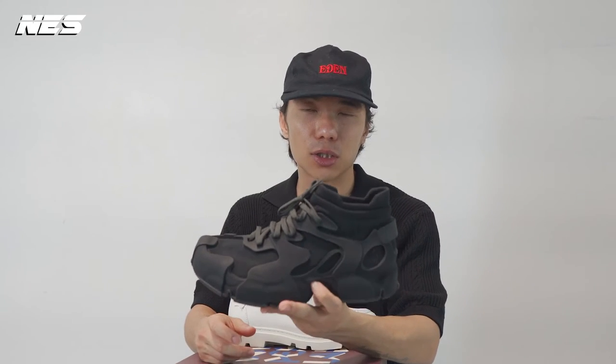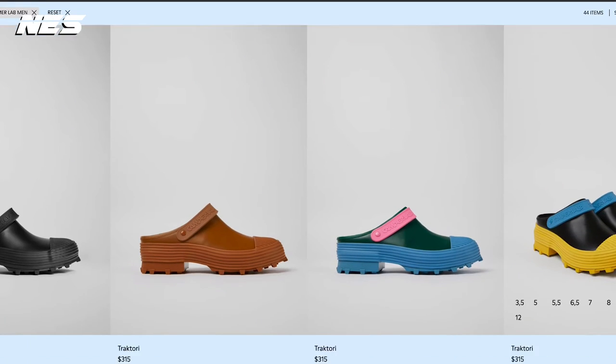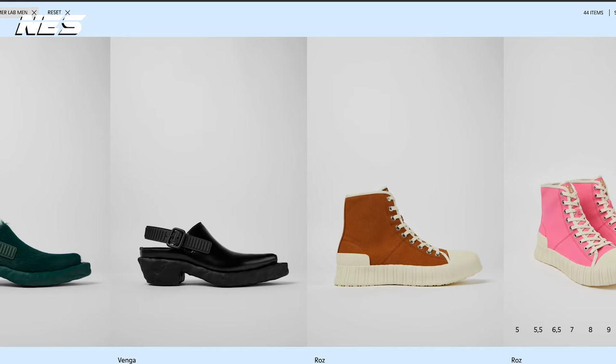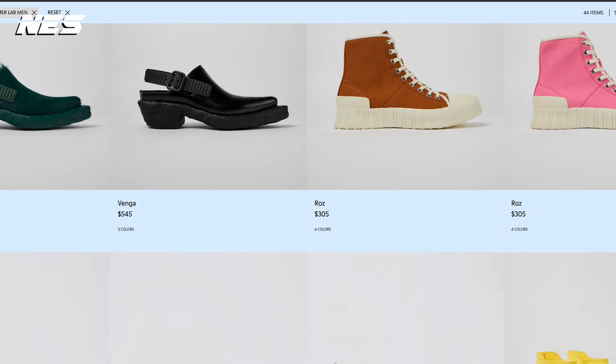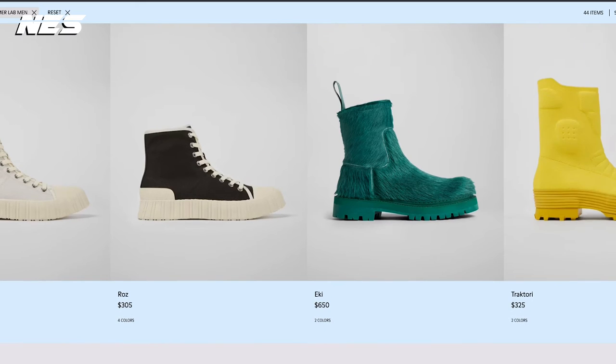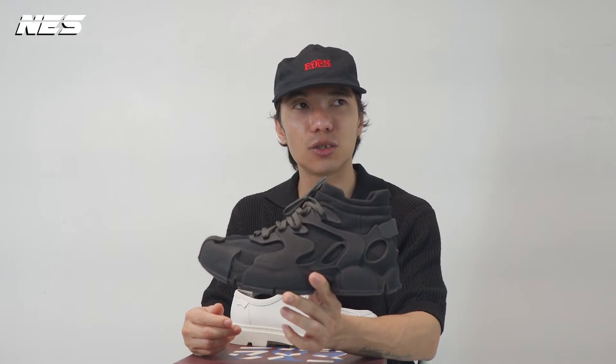Since we talk about innovation, let's go to this pair of Camper Tossu from CamperLab. CamperLab is more like a Nike Lab version, I guess. They have some innovative products, which I really like. I mean, I love this department. I think they're doing a great job. The pricing on the shoes is $325. That's what you'd expect.